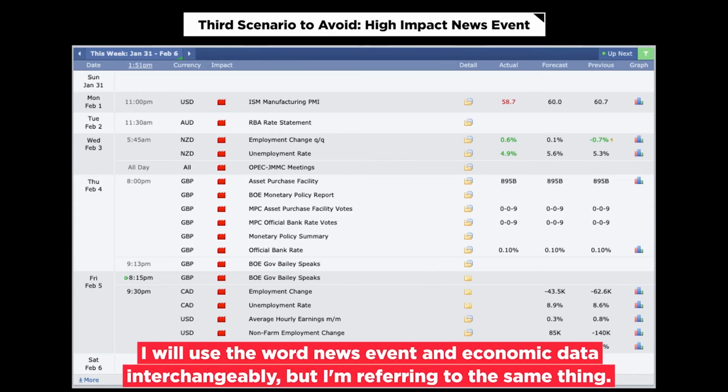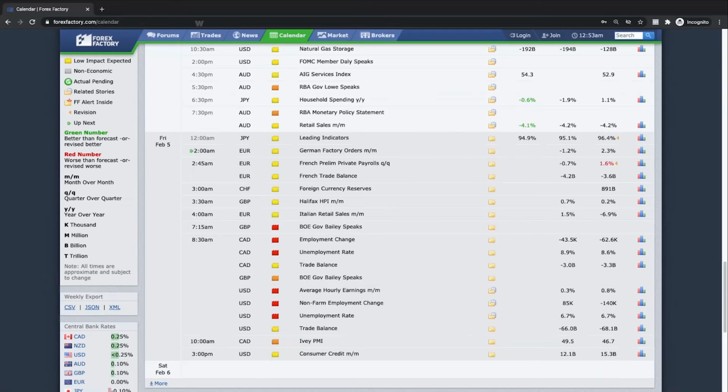I will use the words news event and economic data interchangeably, but I'm referring to the same thing. If you are new to trading Forex, then you want to check out the Forex economic calendar to see when the high impact economic data is being released. Over here, you are looking at the forexfactory.com economic calendar. It is free and you can visit the website to retrieve it. The high impact news is denoted by the red icon you see over here.